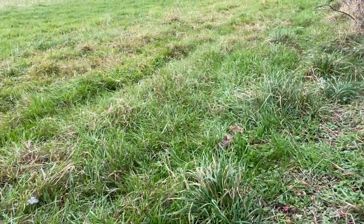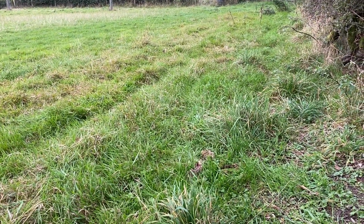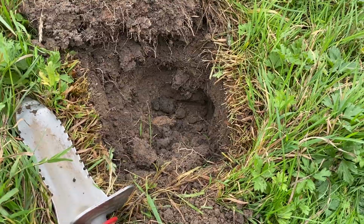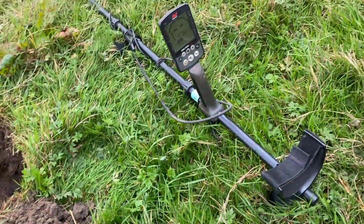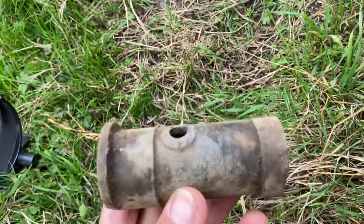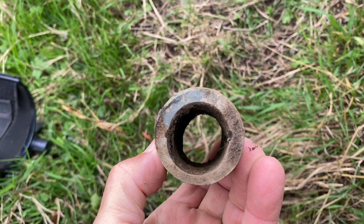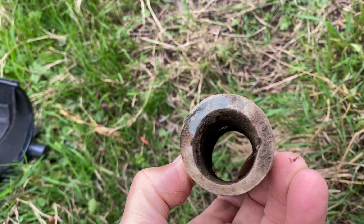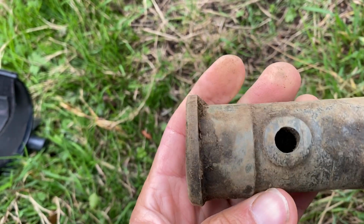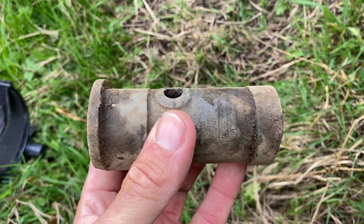G'day folks, this is the Coffee Bush Kid in the UK still, on secret permission, finger on side of nose. And down in that hole at nearly 8 inches, I had a thumping 2931 signal. And it ended up being this massive piece of bronze. You can see there's a bit of an oval shape. I can see two notches on the side. It's very oval. There's a flanged edge. There's been turned pieces on it. There's a hole in the center. I'm going to say that's actually a bush.